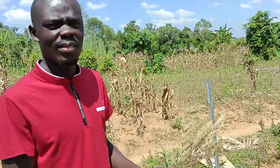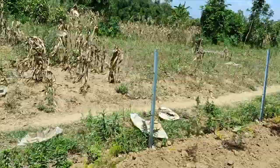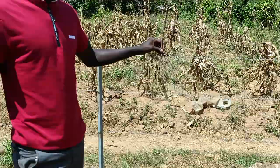I also want to replace this fence. Okay, tighten this barbed wire, and also put what's called chain link, the small chain. It's coming actually. I think by today it will have come in.